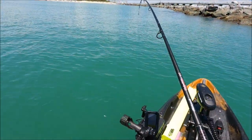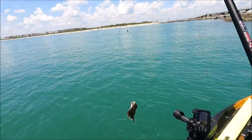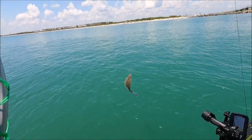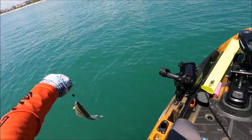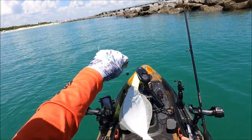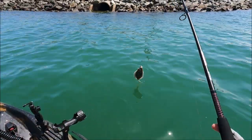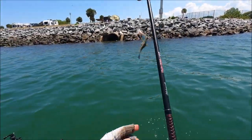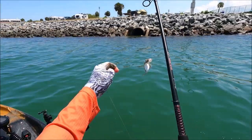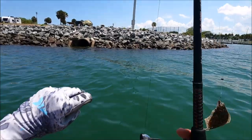Holy crap. Oh, we got a flounder. Come on, baby. Yes. Oh man, not a keeper, but again, guys, I love it. This is so cool. All right, flounder. Oh, I'm back in my spot, and look at this, just like that. Oh man, guys, this is pretty cool.